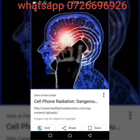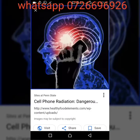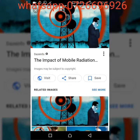I imported the stickers, I gave them out to my friends, I started selling them in our retail outlet, and many people reported that their battery life increased because radiation had reduced by 97%, and the phone is no longer heating up. So we can see how the phone is affecting the brain.